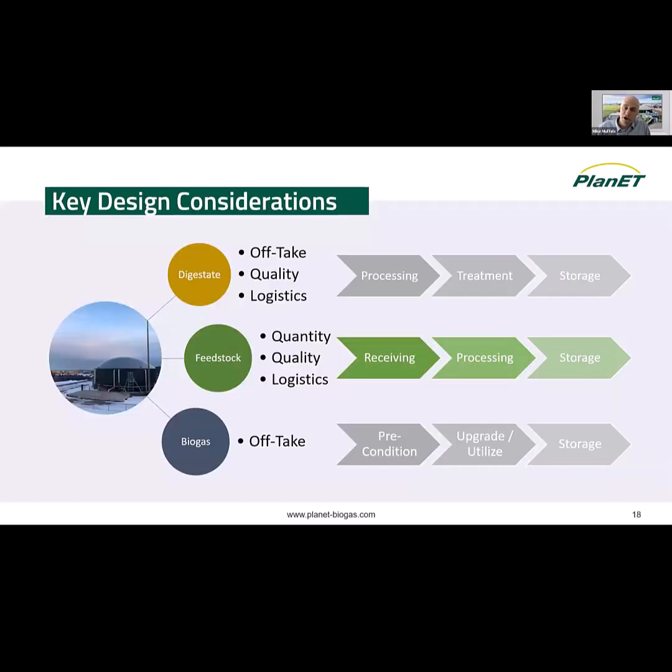So just as Brian described, feedstock is digested into biogas; the inputs and outputs of these things are the key criteria, of course. I'll be focusing on the feedstock piece as part of this. And again, just like Brian described: quantity, quality, and then thinking about the logistics of receipt of that material.